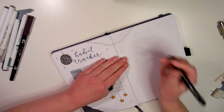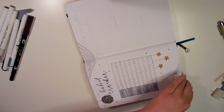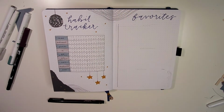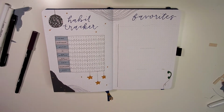So I decided to draw some of those line doodles, squiggly lines from the habit tracker spread to the next page over, which is my monthly favorite spread. So this is where I keep track of the music that I was listening to, any shows, movies, books, anything like that I was loving, or just anything else in general that I was loving in a month. I keep track of those things on this page.